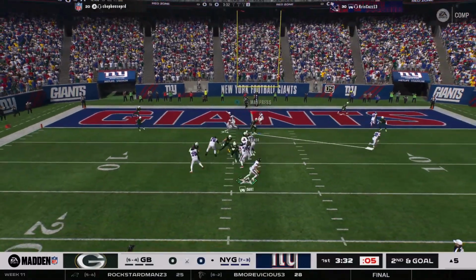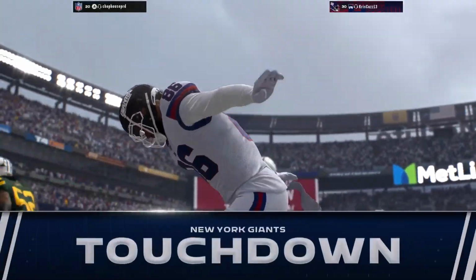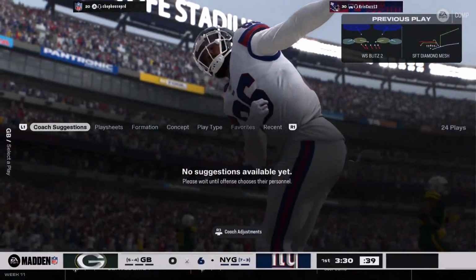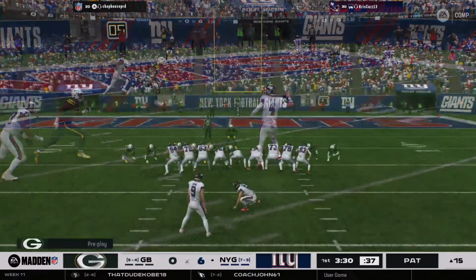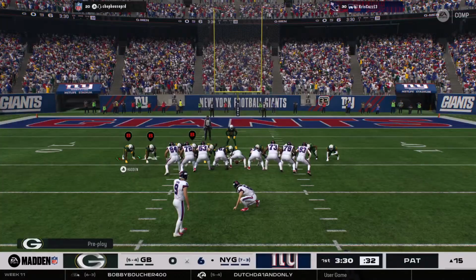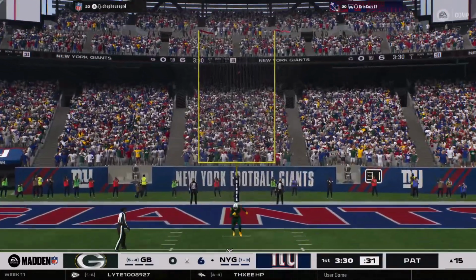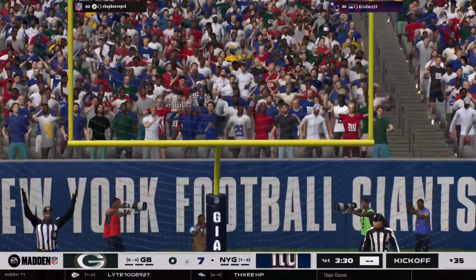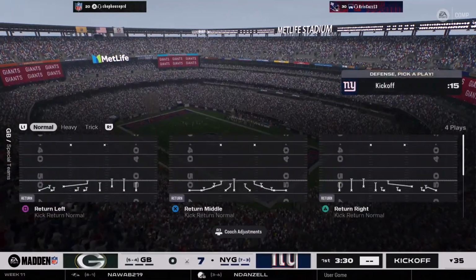Dart now against the blitz. Flushed out of the pocket. And this is caught. Touchdown, New York! The Giants get a perfect start. They've gone up 6-0. It's a Keenan Allen touchdown. The extra point is good. And the Giants will jump out to a 7-0 lead.